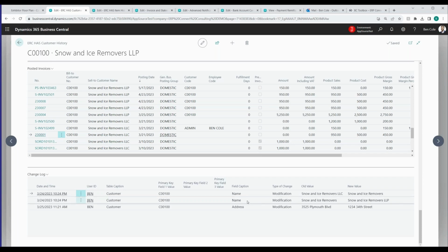And like I said, if you want to get emails when things change, you can use the field monitoring. It populates the same table. And then not only will you get the email, but it'll track it in here for future purposes if anybody just wants to see it directly in the system.